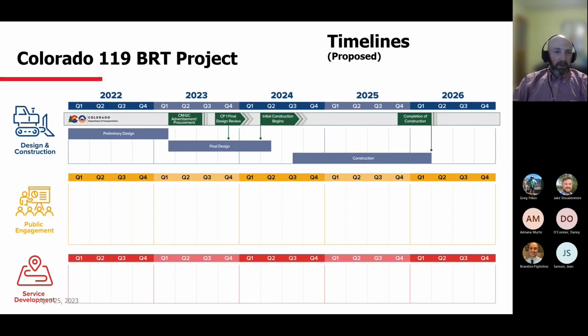So at the top with the green boxes, you see the timeline for the Safety and Mobility Project. Just below that in blue is the timeline for RTD's portion of the project beyond that central corridor. So again, we've already completed preliminary design. We'll be moving into final design once the construction manager is on board. That design should finish up early next year. And then the hope would be that construction would begin in the third quarter of 2024. And all of the elements should be complete in the first quarter of 2026.